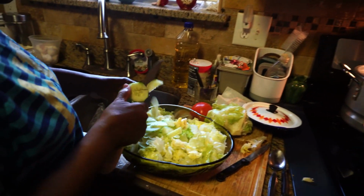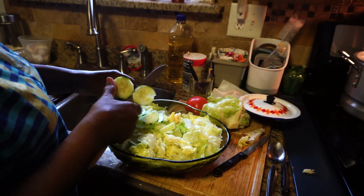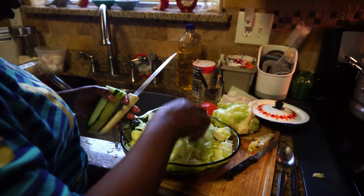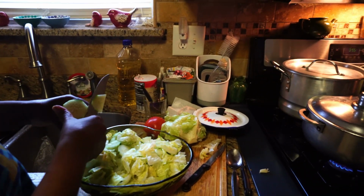Look at the house, dark. Yeah, because it's cloudy outside. And this light is an old light. It's not bright. You know what? Because the shade needs to be cleaned. Oh, okay, I'm going to take off the shade and clean it. Oh, that's what that is.